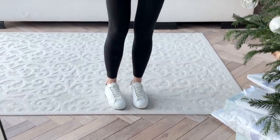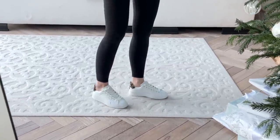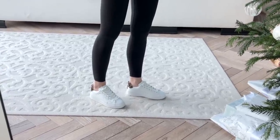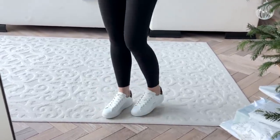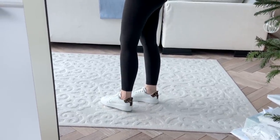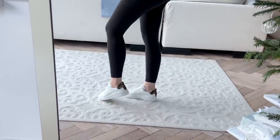I did size down in these. I did try them on before and I found that my regular size was a bit too big, so I did have to size down, but I cannot wait to give these a go. Once I do get some use out of them, I will do a whole sneaker review with these ones and the Veja ones. But yeah, super excited about these. I think they are gorgeous.